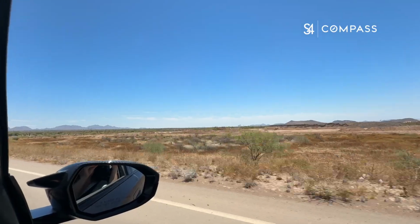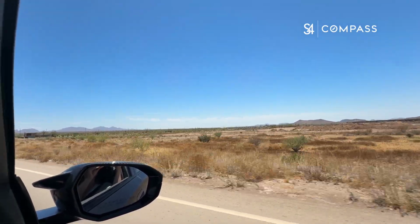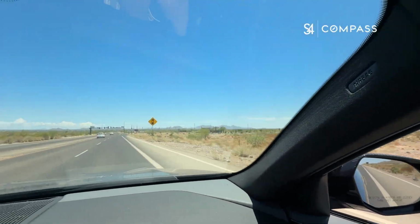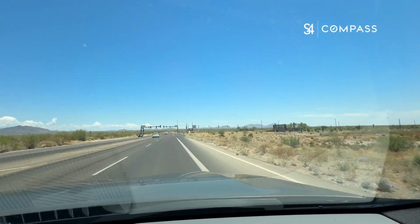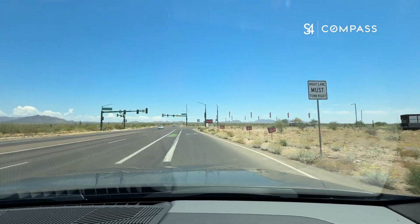I did this on purpose. If you're curious about Verdin, you need to know that you are surrounded by preserve, by state land trust. There is not a ton out here. And that's an important detail that you wouldn't want to overlook. So here we are turning in.